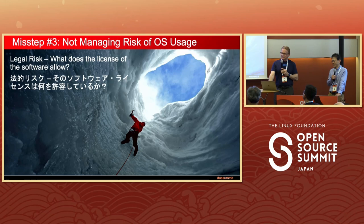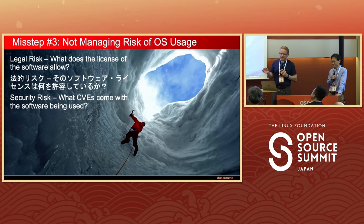The second risk is security risk. What CVEs, and CVE stands for critical vulnerability or exposure, what CVEs are in the software that you are consuming? Do you know? And if you know, what will you do about it?